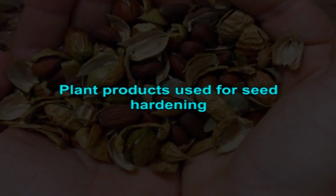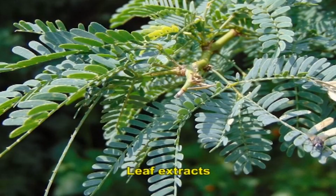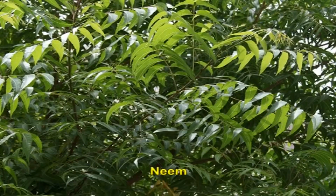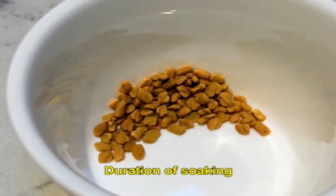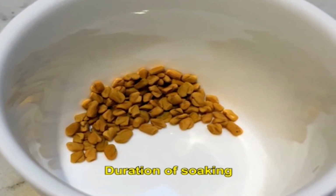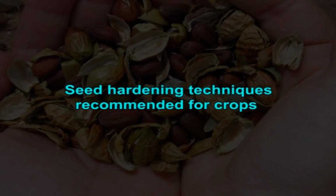The plant products used for seed hardening: garlic extract, coconut water, and leaf extracts of plants like Prosopis, moringa, pungam and neem. The concentration of these chemicals, duration of soaking and seed to solution ratio vary depending upon the crop species. The seed hardening techniques recommended for various crops.